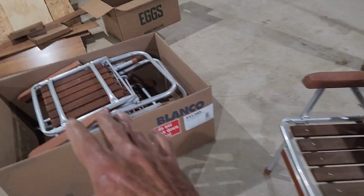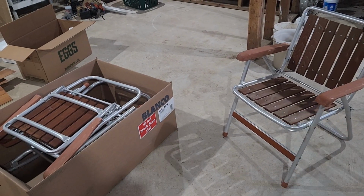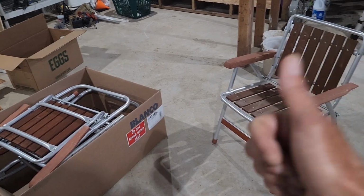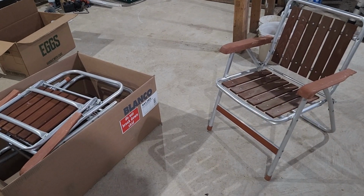And so the set of these 4 chairs, you can get as high as $450 for them. People make good money on these. So when I see a whole set of 4, and 1 being a rocker, for $15, you can better believe I'm not passing that up.